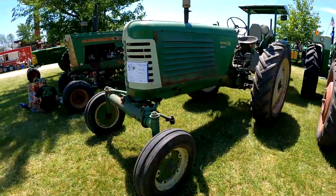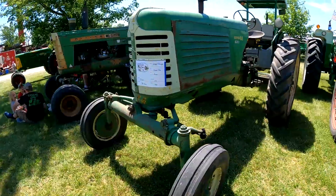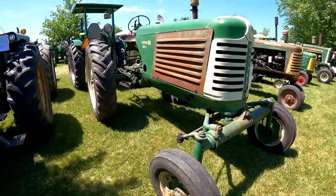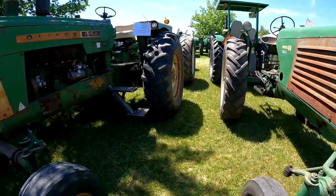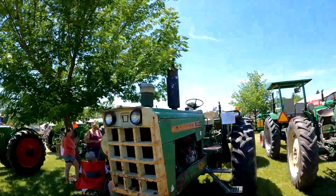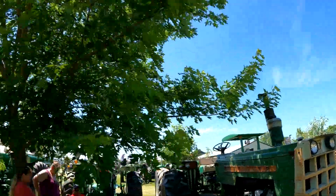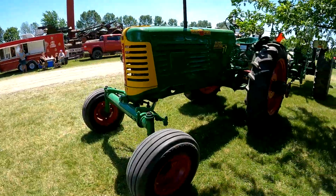A Super 88. It says it's a Super 88. It doesn't have the super frame, so maybe just the panels are Super 88. I'm not sure. Here's a 1750 diesel, 1969. And a 77 diesel, wide front.